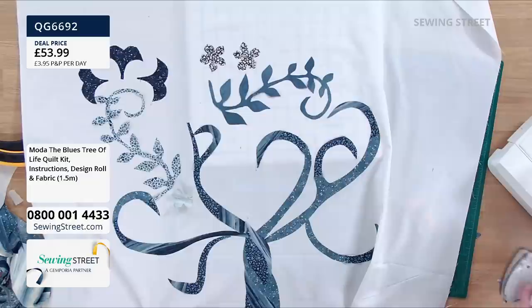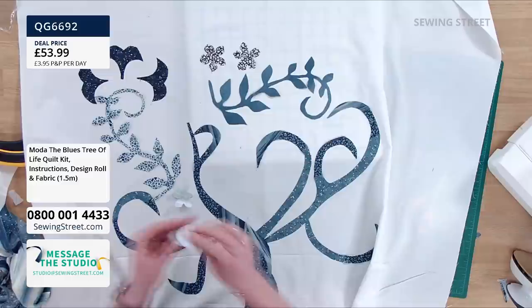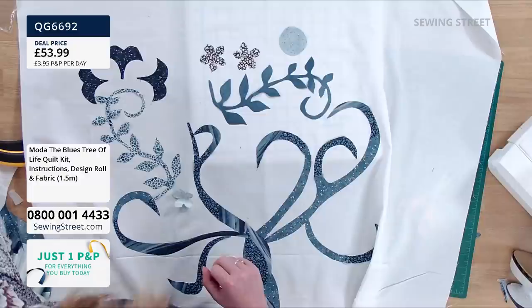Okay, let's have a little birdie. Where's my birds gone? There we are. So to create a little bird, let's have a blue body. So it's a little circle. Peel the backing off. Oh look, Suzanne says this looks stunning already. I can't wait to make mine.